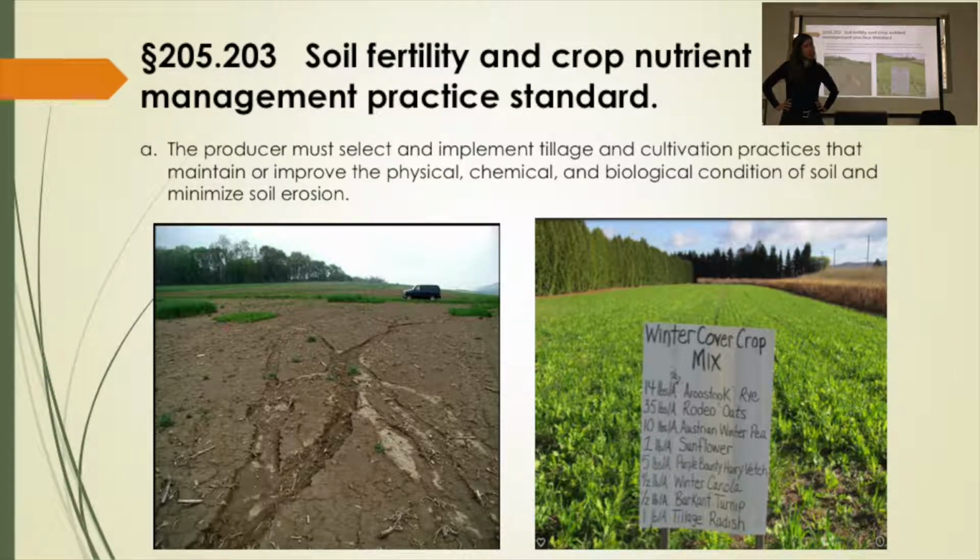It can cause loss of certification for 3 years. It can cause loss of certification for the crop. Honestly, in vegetables, you're probably not going to be able to sell it at all anyway, because most of these chemicals are not registered for use on vegetables.